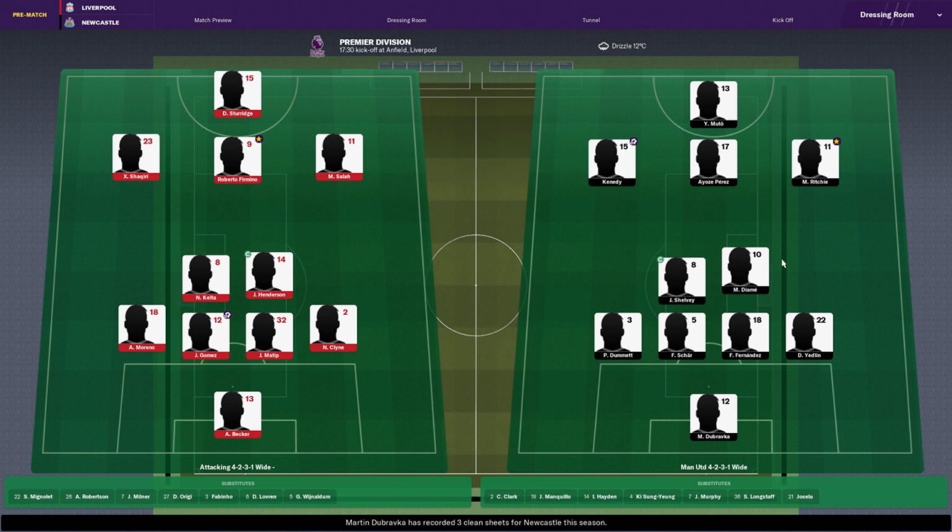They start with a 4-2-3-1 as well. Very strong Liverpool side. Alisson in goal, Clyne, Matip, Gomez and Moreno, so no Van Dijk. Henderson and Keita in the middle, Shaqiri on the left, Salah on the right, Bobby Firmino in behind Daniel Sturridge. Let's get straight into this one. It's usually a good game, Liverpool versus Newcastle. Hopefully we can come out with a positive result.